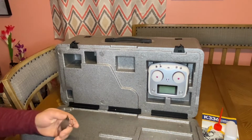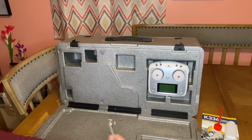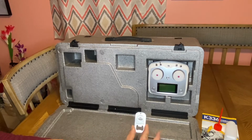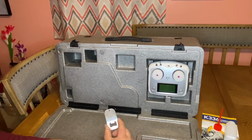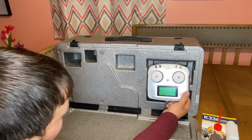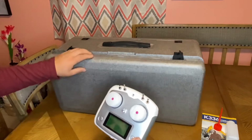Let's see if it works. Well, my phone's on there. I'll see if that works. But that's a cool little bottle opener. I don't know if you get this from everyone you purchase from them or what. That's interesting. And then last on this side is the controller.